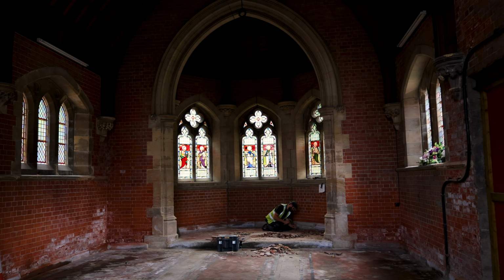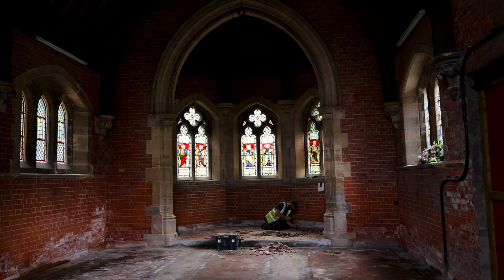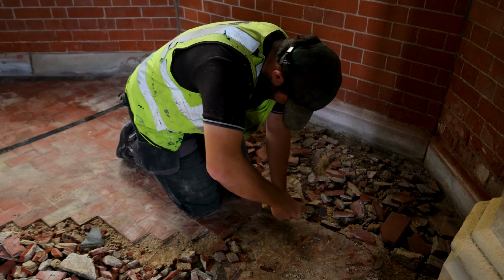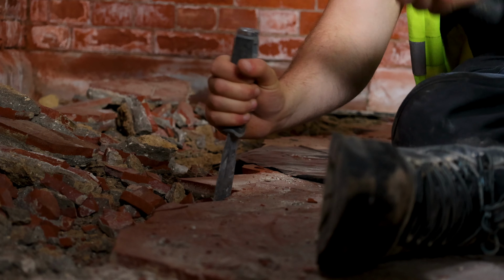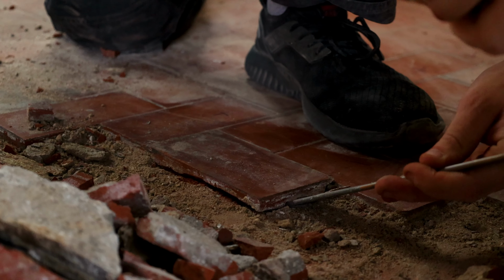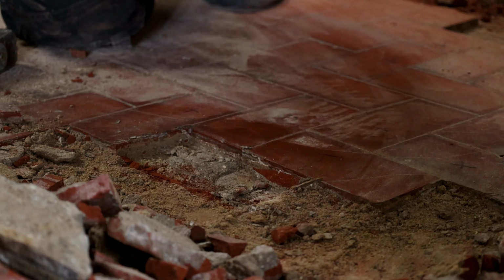So it's had previous water ingress, so on a previous phase we've come and done all the drainage externally and give it time to dry out. Now we're assessing the floor inside, so the sub-base effectively for the tiles. Taking them up, replacing what's needed, then relaying the tiles to its original standard.